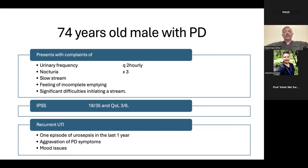And this is an important symptom that you need to elicit in patients with Parkinson's disease, and we are going to talk a little bit more about the etiology of this particular symptom. His IPSS was 18 of 35. Quality of life, according to him, was 3 of 6, which is a bit surprising considering the significant nocturia that he has.